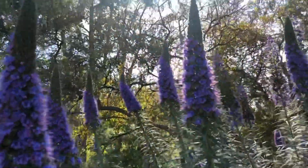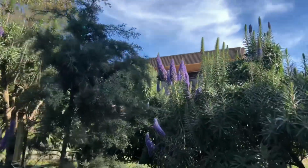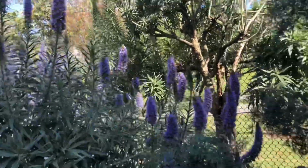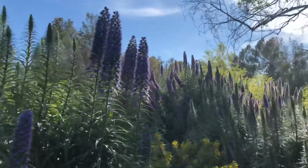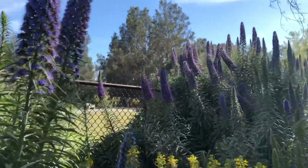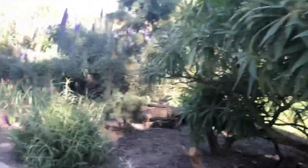California lilac that blooms this year. That's so pretty in blue and purple. Just everything around here in the garden is so gorgeous and breathtaking. I think I can stay here the whole day just looking at those flowers because they're really, really extraordinary and rare. We can't find them in any botanical garden. It's only here in Huntington Beach.